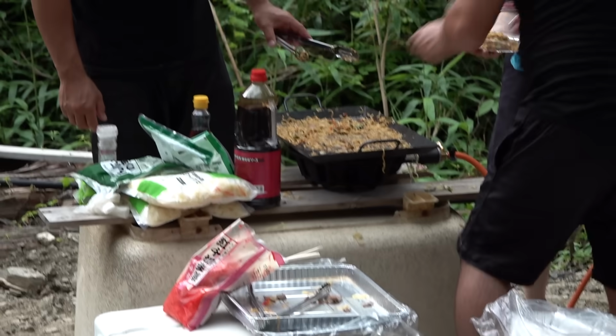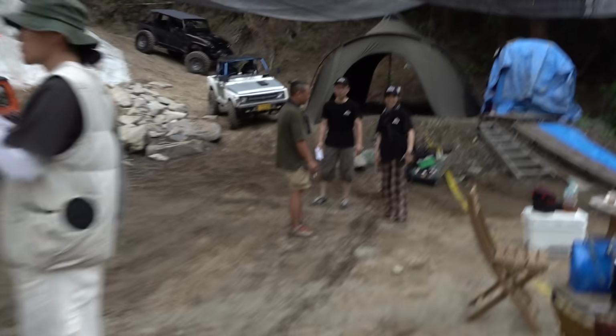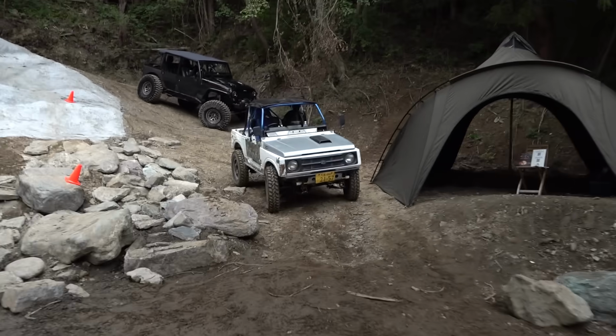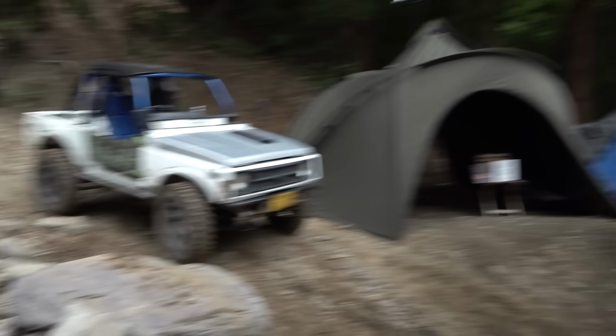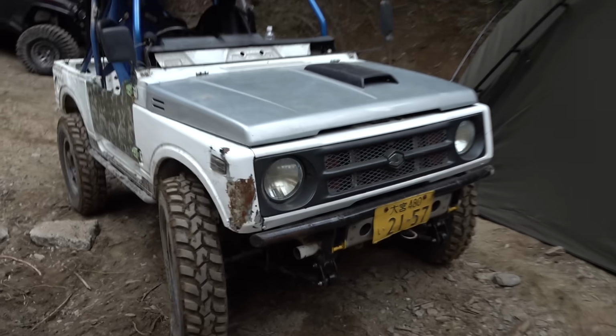Over here we have barbecue and yakisoba noodles. And if you wanted to, you can camp here. This venue is just starting up, so this company, Camping Khan, just brought out one of their nice big tents. This would be the sort of thing to have. All right, you go Jimnying all day, and then get a nice little cot and stay in the tent. I was thinking it'd be fun to go camping in Japan, but I just sort of haven't got around to it.